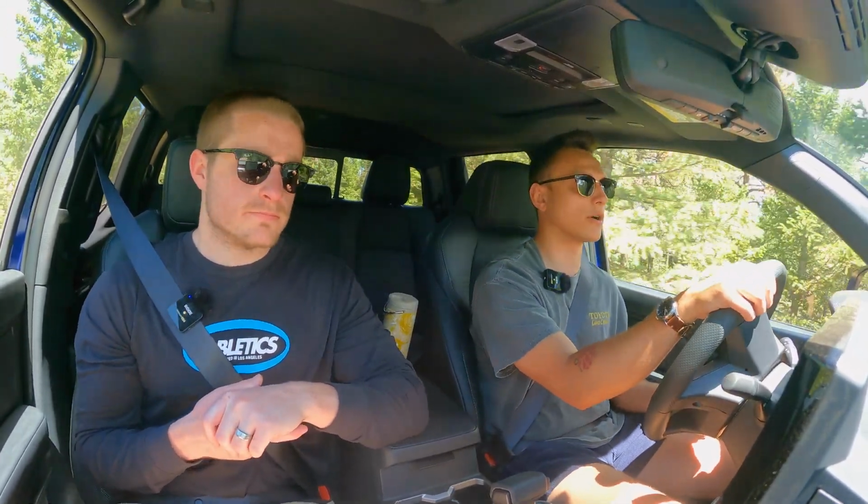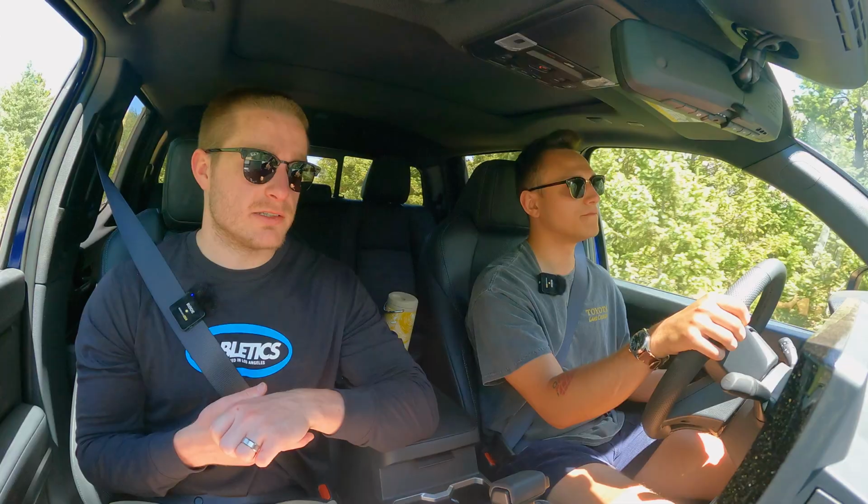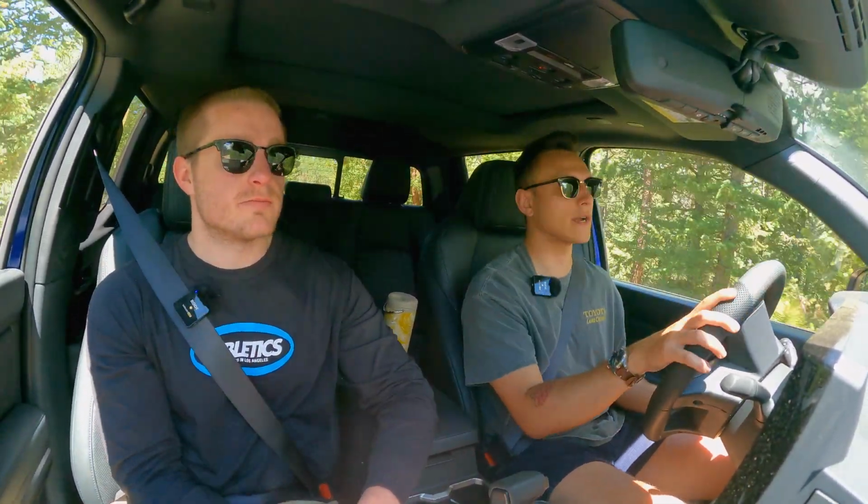They've kind of hit it out of the park here with the driving experience. Yeah, it's great, and it's an awesome evolution of the Tacoma, I think. Yeah, absolutely. So with that in mind, let's wrap her up.